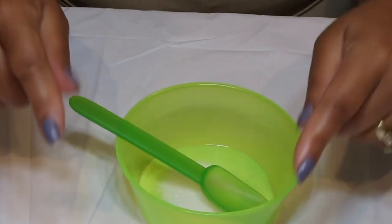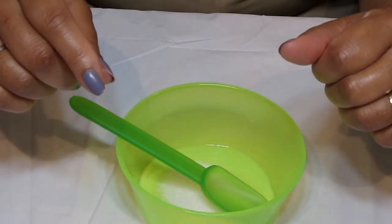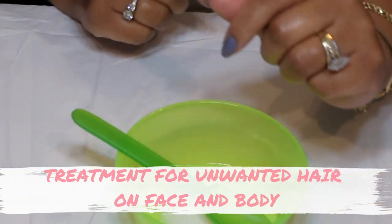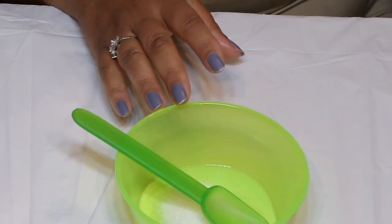Now, are you dealing with unwanted hair? Yes. We are. We might as well admit it. Yes, we are. So this next one is for unwanted hair removal.